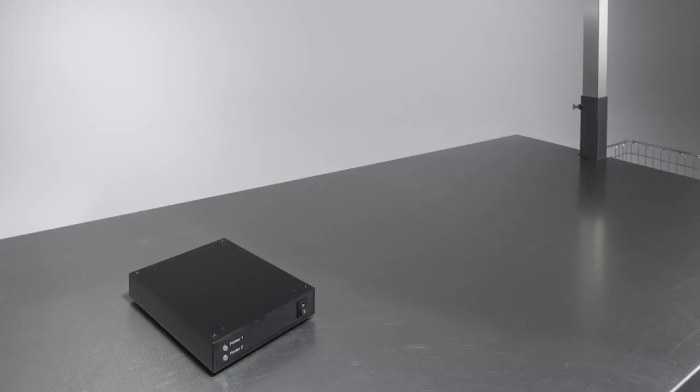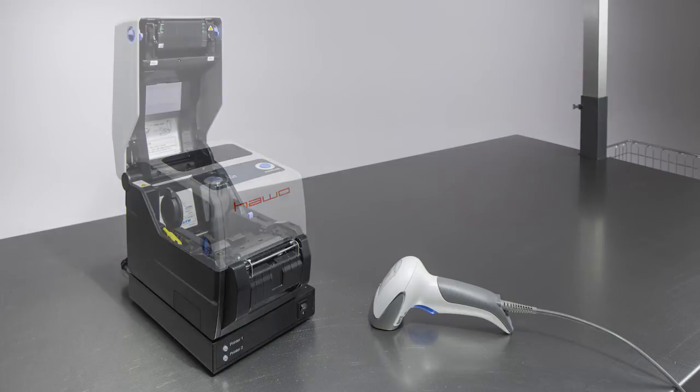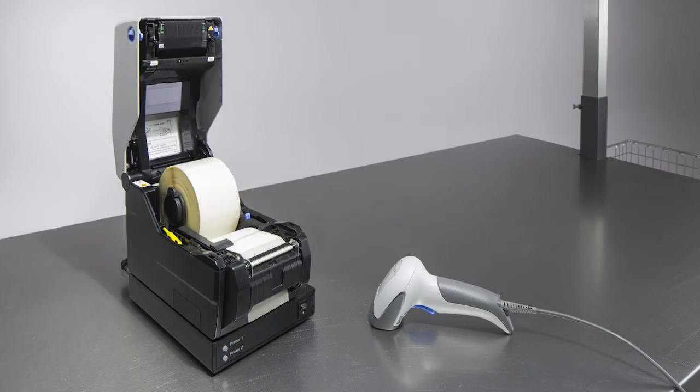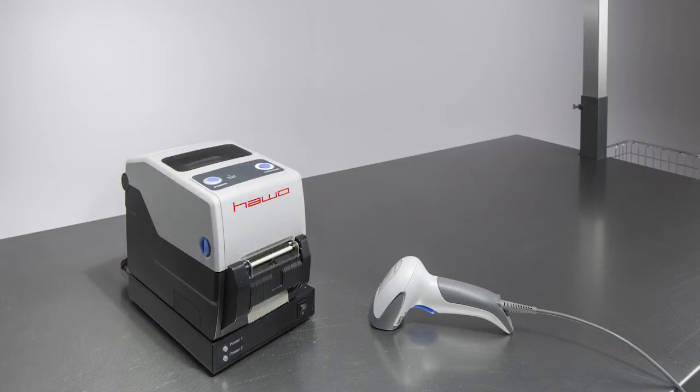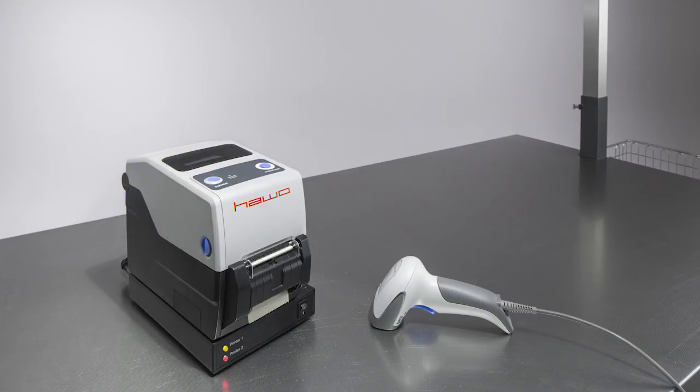The heart of the VeriDoc system is the print box developed by hawo itself and to which the printer and the scanner are connected. When the printer's power button is pressed, the three devices automatically connect to one another.